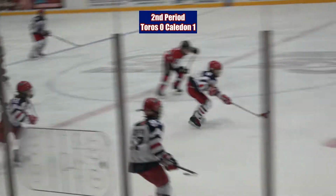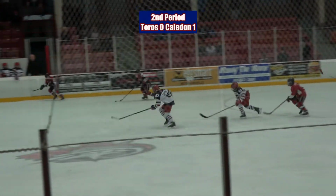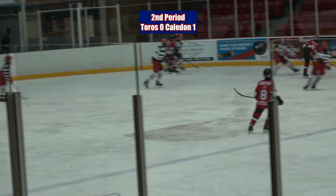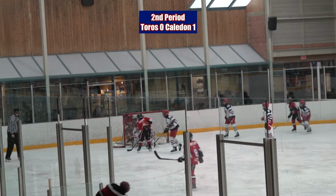Toros started up there with Tesla. Cole Tesla cutting in over the line, looking to get the shot on Lorvish. Couldn't do so. Coming out through center is Caledon. They can't get that back pass. Back to the line. It goes back in behind the net.